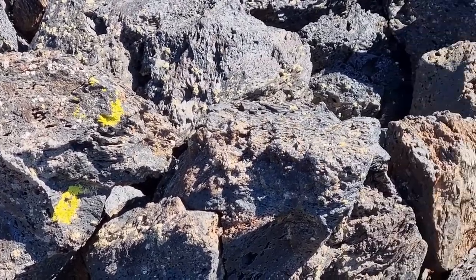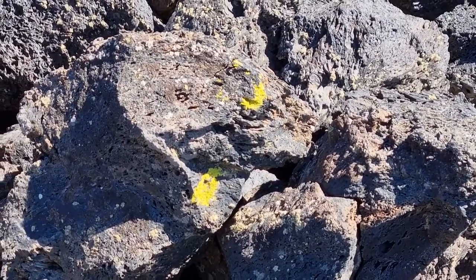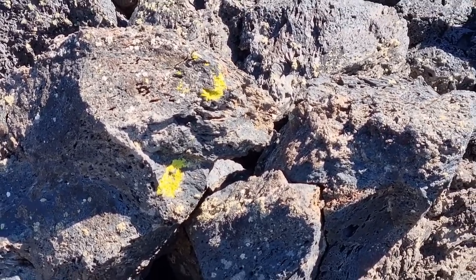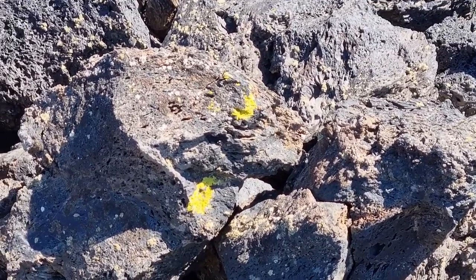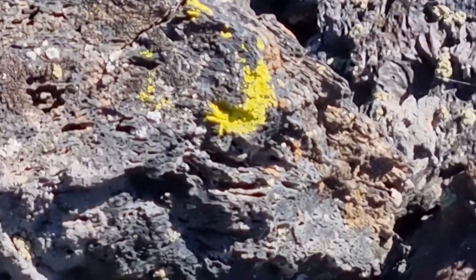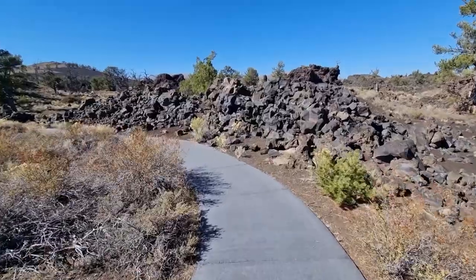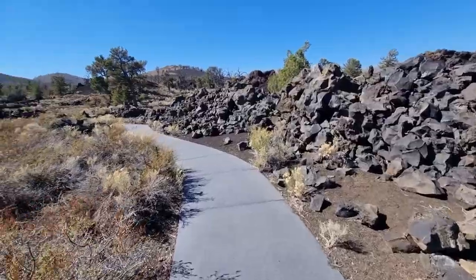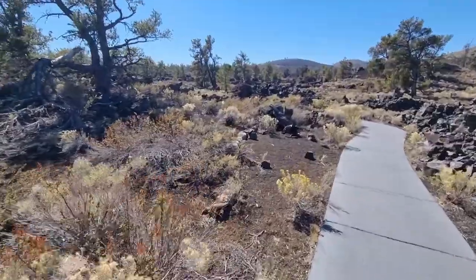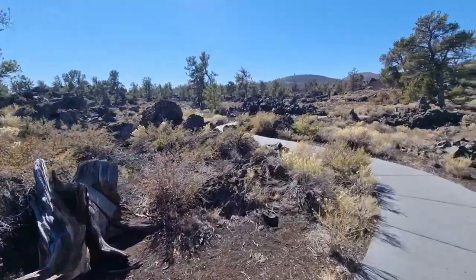The little yellow bits we see on some of the stones on the lava are actually lichens. They are the first plants to grow here. They break down the lava into soil, which then allows other plants to grow. I'm not sure where else you can walk through an environment like this. This truly is special.